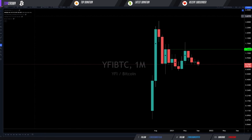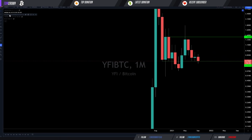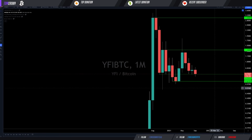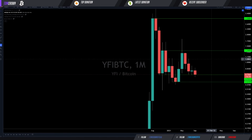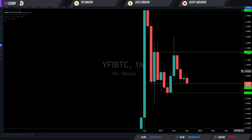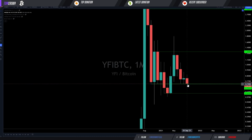YFI, BTC. Interesting. So there could be a play here, surprisingly. Monthly support at 0.61. This is in BTC pair. We see that down here. That could be a good entry. That could be a very strong entry. We may not get there. I think that there is a probability of a play to be made right here, 0.731.